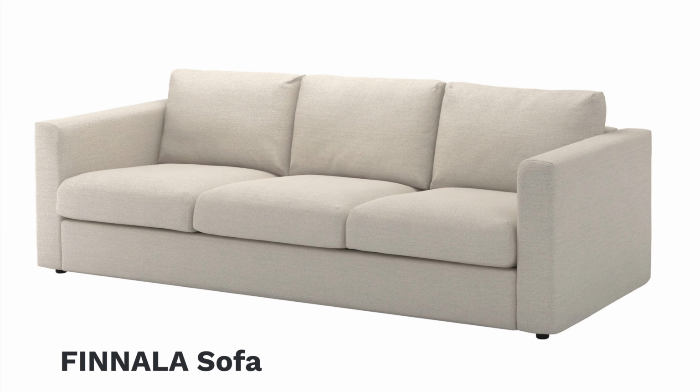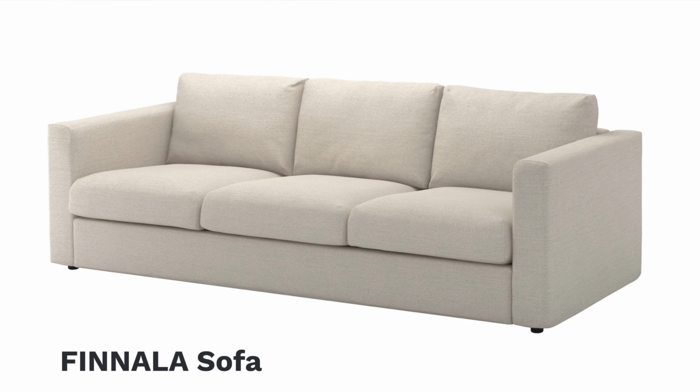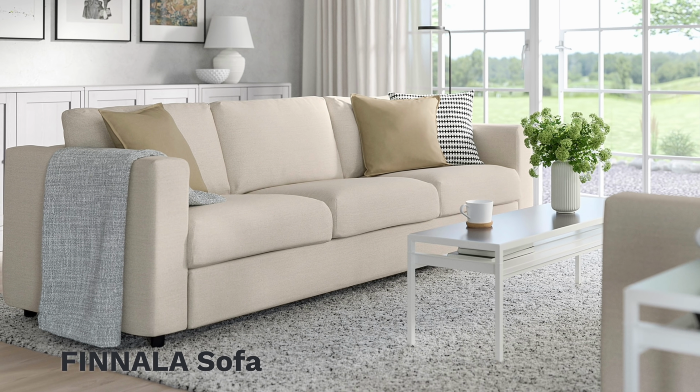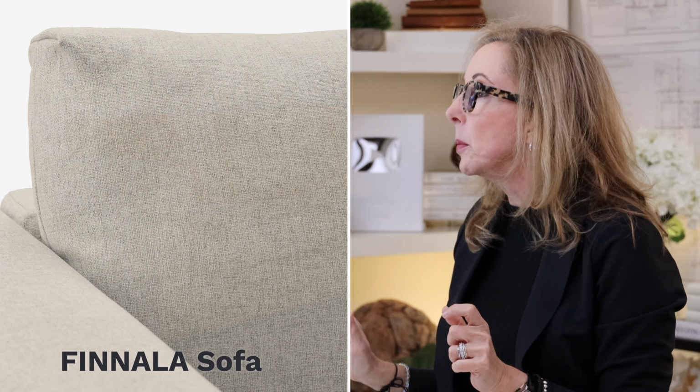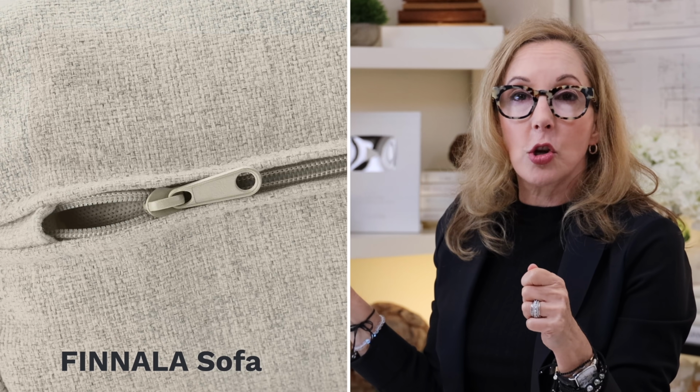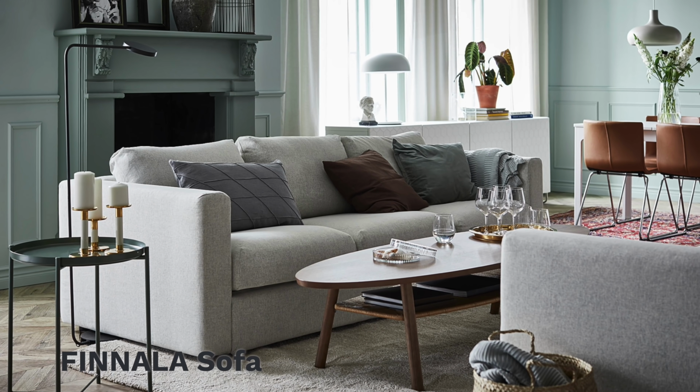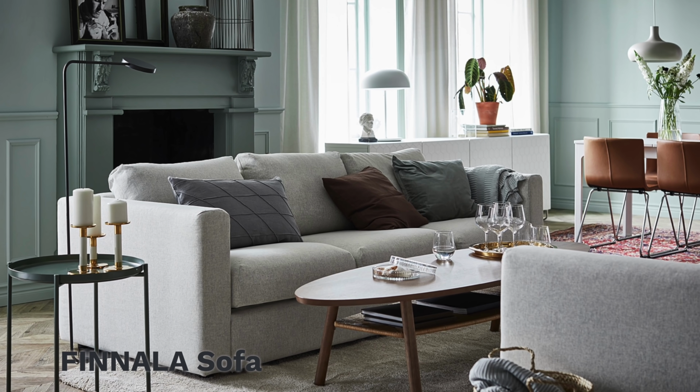Now, if you're in need of a good, super simple little upholstered piece that'll just hold up and do its thing and blend in with a lot of styles, my favorite from them is the FINNALA. I think that's how you say that one. And I love it, especially in the lighter oatmeal tone. Super neutral. It's got a plain little arm on it. It goes with a ton of styles. You can zip the covers off. Super cleanable fabric. This is your solution if you're looking for something super basic in an upholstery item.